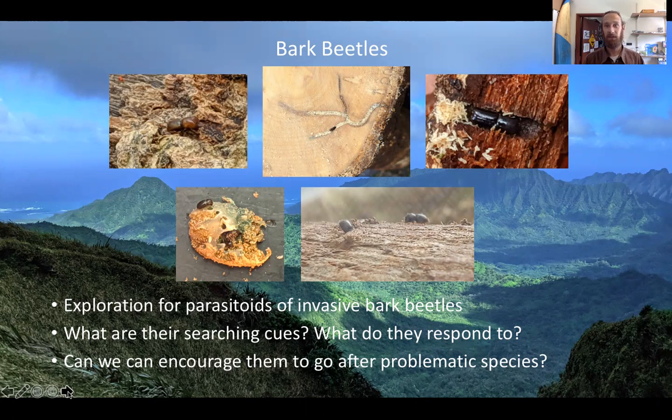What we are doing is looking for natural enemies of these invasive beetles that already occur here in Hawaii, especially tiny parasitoid wasps, and trying to understand their behavior and the cues they use to find and attack the beetles. We are seeing if we can use this information to target them towards certain problematic species or encourage their populations in certain areas. Here, I will talk about one group that seems especially interesting.